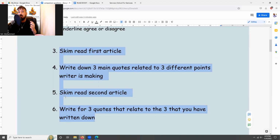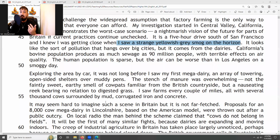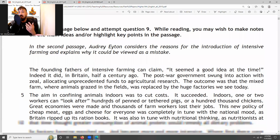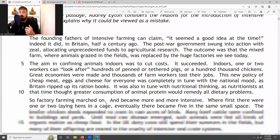Then what we go ahead and do is the same thing for the second article. Now, this is even easier because we already know what we're going to focus on. We know that we're going to talk about animals in cramped conditions, cheap meat, or sorry, diets have changed, and then pollution. So all we do now is go to the second article and look for anything related to those three things.